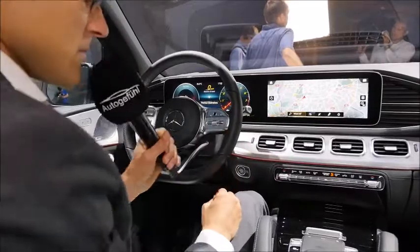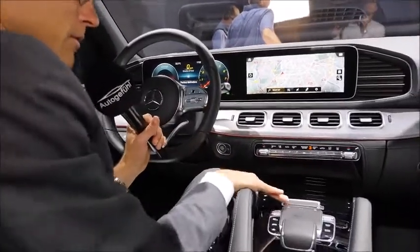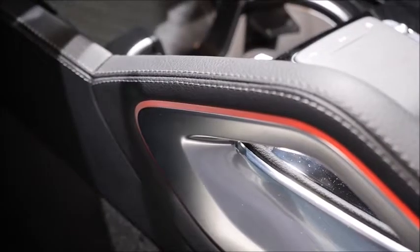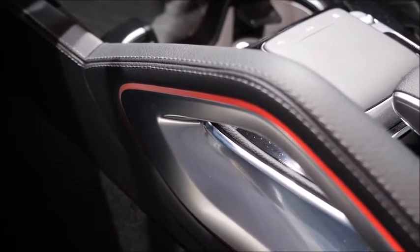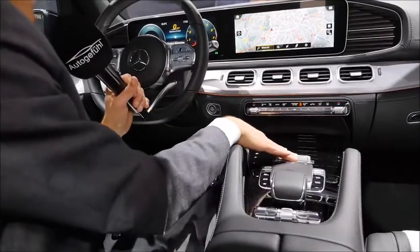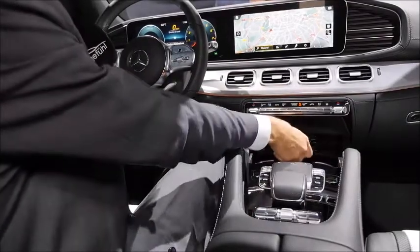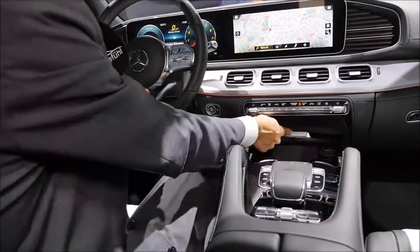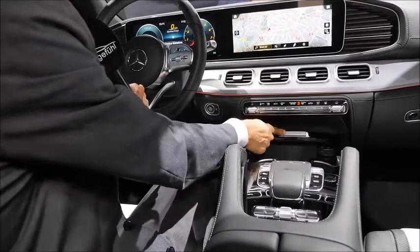And then let's move to the lower part of the middle console. You have two panic handles here with ambient light as well. Really interesting, maybe for off-road use. Then in the front here, this glossy black, especially at motor shows, does collect a lot of fingerprints. You can slide it forward. Interesting opening mechanism they found here. At least metal nerd right there.